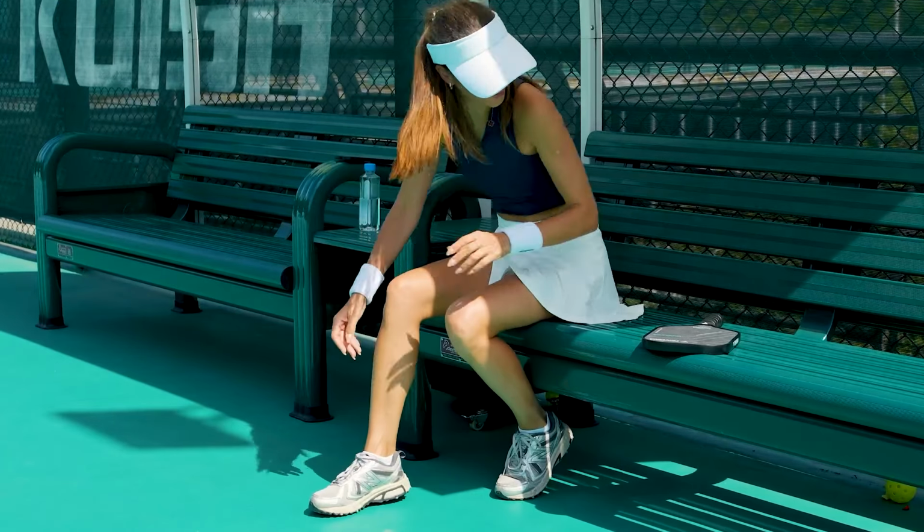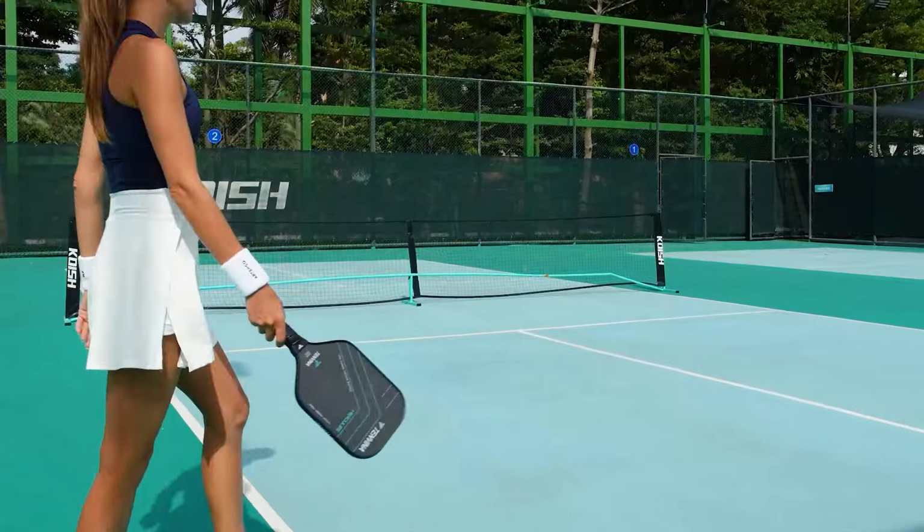Well, that concludes our review of the 7 best pickleball paddles you can get right now.